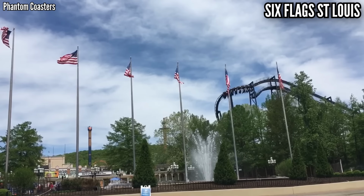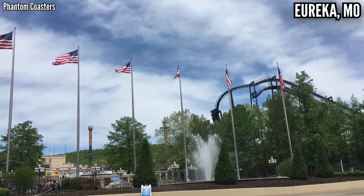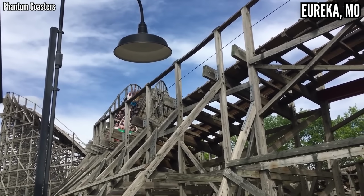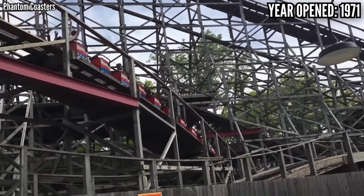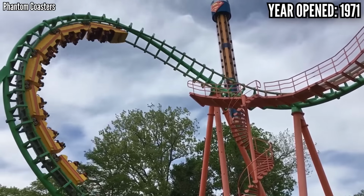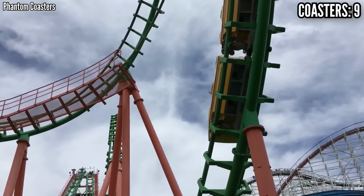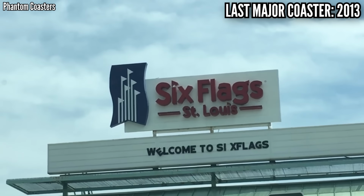None of the parks that I've mentioned so far have gotten a good new coaster in over 10 years, and you can add St. Louis to that list. American Thunder is the best quality coaster there, and that was their last new coaster, added back in 2008. They added the Boomerang from Six Flags Over Texas in 2013, and they've been riding those 9 coasters for 8 years now. It almost seems like this park is stuck in time.